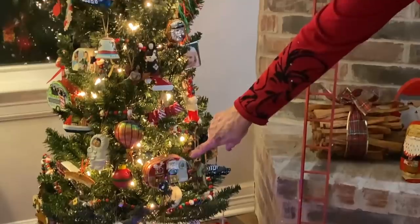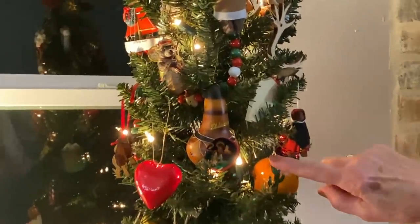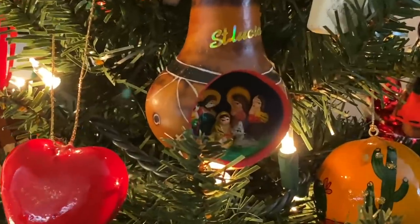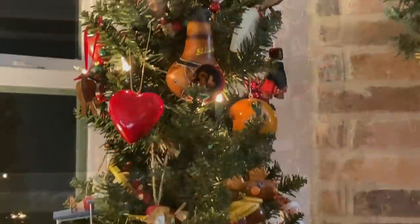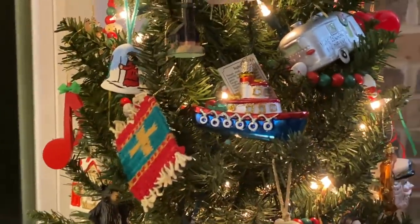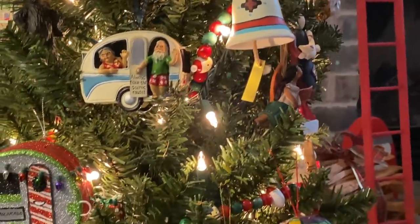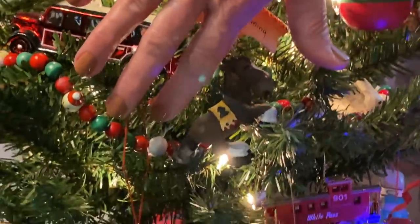Our travel tree, the bus from Glacier National Park, some little nativity scene from Mexico, and the Eskimo lady from Alaska. There's a couple more little RVs, and of course this is the big RV there. This little guy is one of the Mounties from Canada.